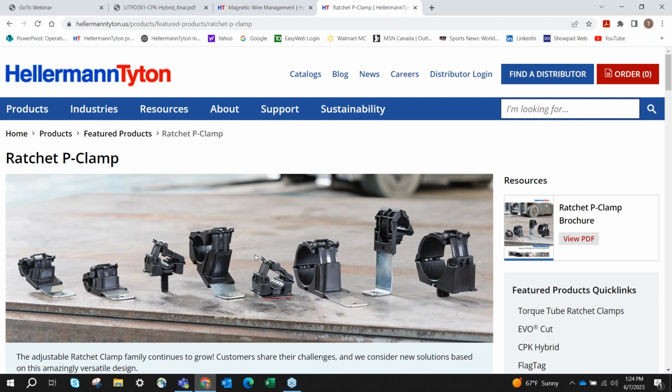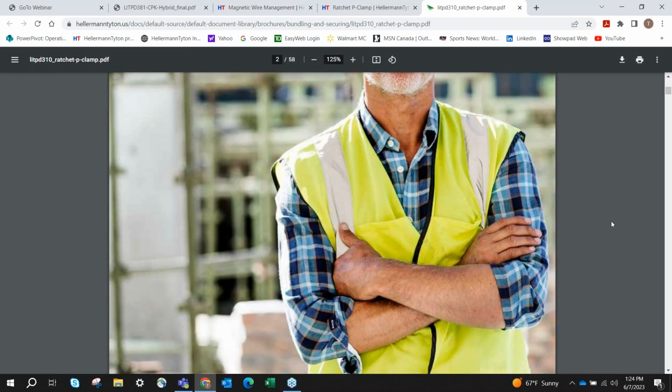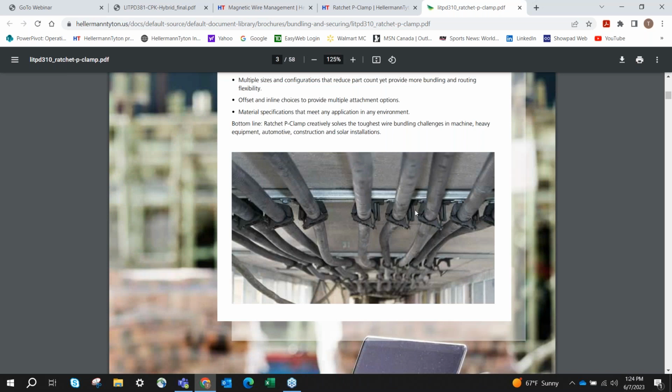We've added a line of adhesive mounts. That's this one here. And then a larger oval fir tree, and then recently added a full line of, let me just get through here to some extra pages, just to give you some application situations here.